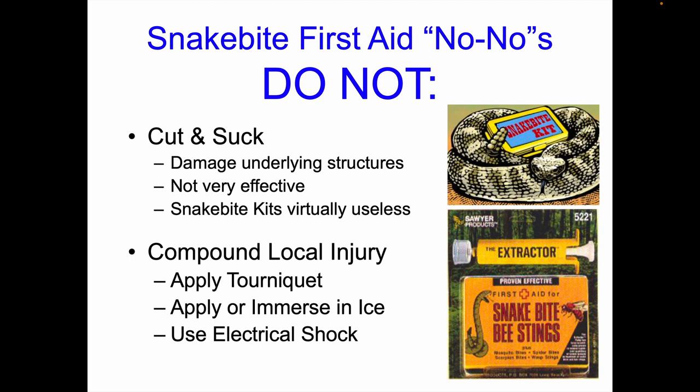Of course, unless you know what you're doing, you might damage some underlying structures. It's not really all that effective. And all of those snake bite kits that you can buy at sporting goods stores, they're really virtually useless. The amount of suction that you can get is just not enough. There are other things that have been recommended in the past, like applying a tourniquet to cut off the blood flow so that it won't spread to the rest of the body. Well, a tourniquet's not a good idea unless you're bleeding to death.